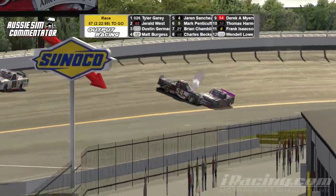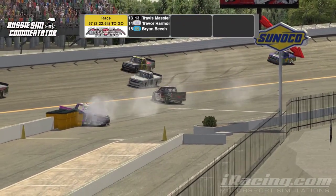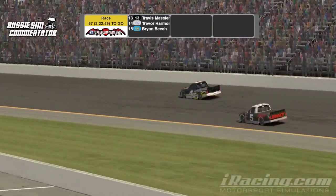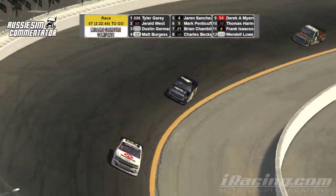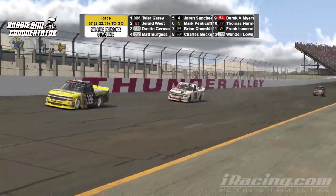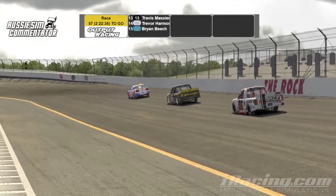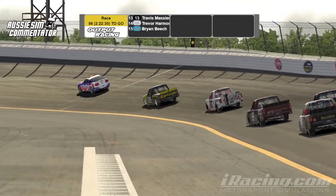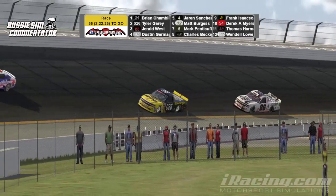Oh, we got a tap from Gerald West. Thomas had absolutely nowhere to go. Jaron got a little piece of that as well. Jaron was able to keep going. But that was all caused by Gerald West there getting a little bit too aggressive. Gerald now up into the 2nd position. I think that might have to get reviewed post-race.